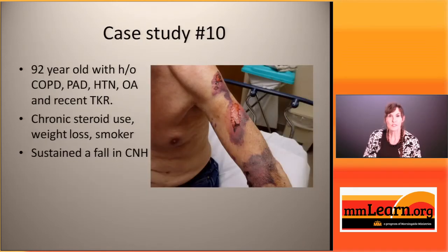Case study number 10. Our 92-year-old has a history of COPD, hypertension, osteoarthritis, had a recent total knee replacement. Chronic steroid user, has a history of weight loss, and he's a smoker. And he took a fall. He was a community nursing home resident, but he was outside, decided to walk around in the garden and took a fall, and this is what we have.